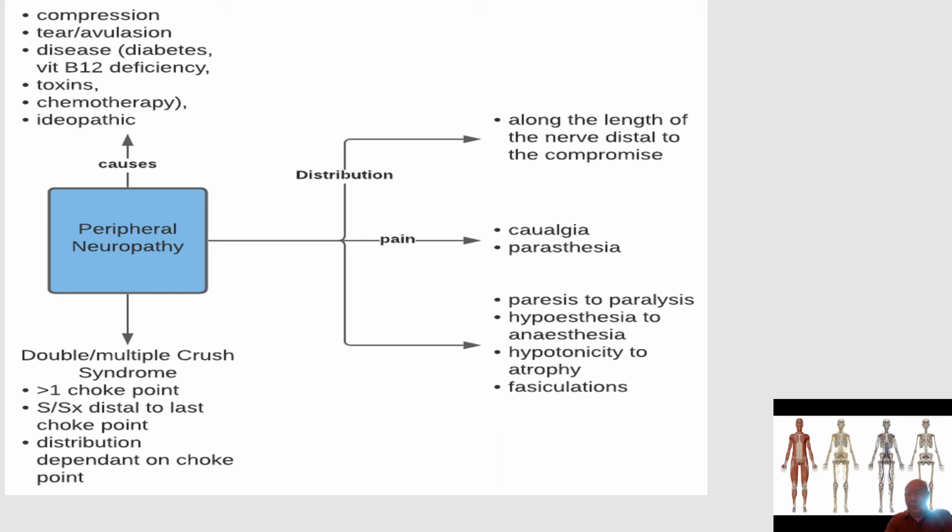In the peripheral nerves situation, you can have complete anesthesia and complete paralysis depending on the size of the injury or the disease. Unlike with radiculopathy or even most plexopathies, there's some overlap in the sensory and motor distribution. In this case, if you're hitting the peripheral nerve, if it's bad enough, you can have complete loss of conduction. But less so, it'll be hypoesthesia and paresis. Hypotonicity or atrophy, so it can actually be fully flaccid, and there may also be fasciculation, muscle tics occurring in these conditions.